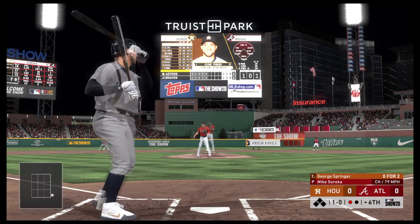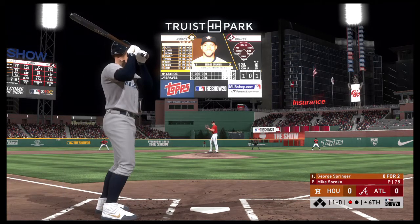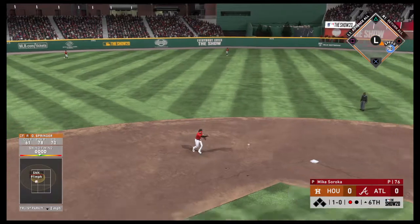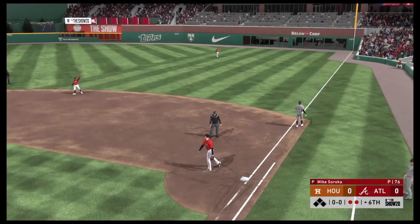And they'll try and get him out in front to start the at-bat, but this misses off the plate away. It's ball 1. Hard hit ball to short. Swanson picks it up. Throw in time at first for out number 2.